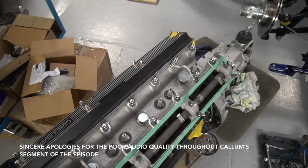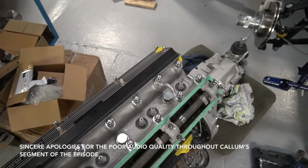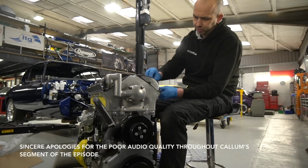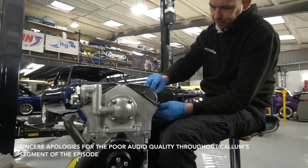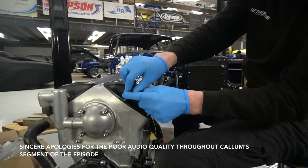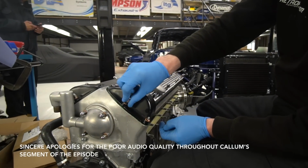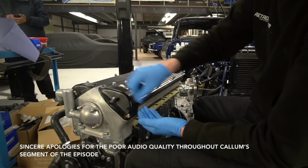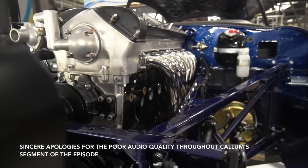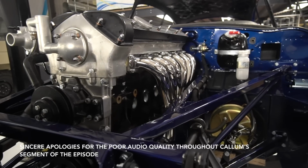So we've now dropped that back out, and the reason we were waiting to drop that out was that we wanted to assemble everything else that was on the engine before we dropped it out, to make sure there was no chance we discovered something later that required the engine to come out again. So we've done all of the ancillary component fit up on the engine to make sure everything was fine. And the bit we were waiting for was the exhaust manifold. That was the final piece.